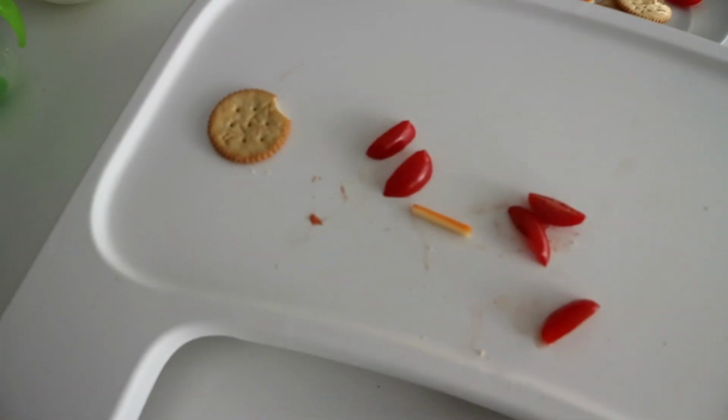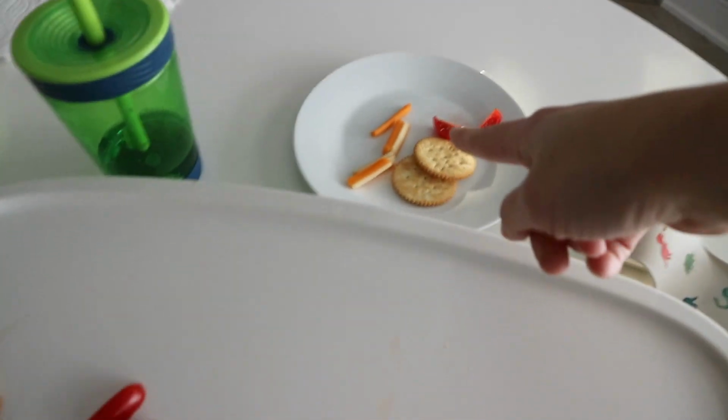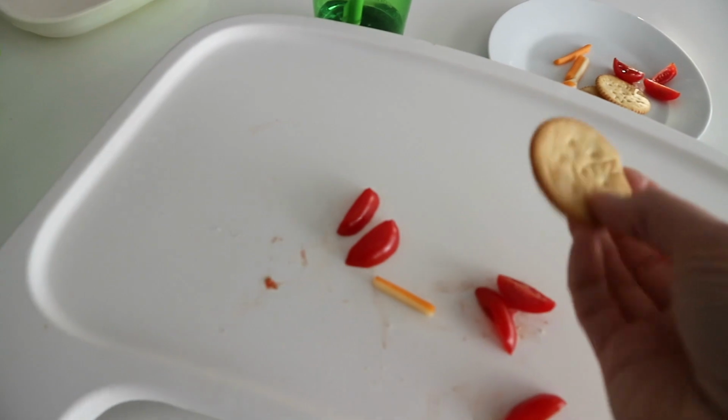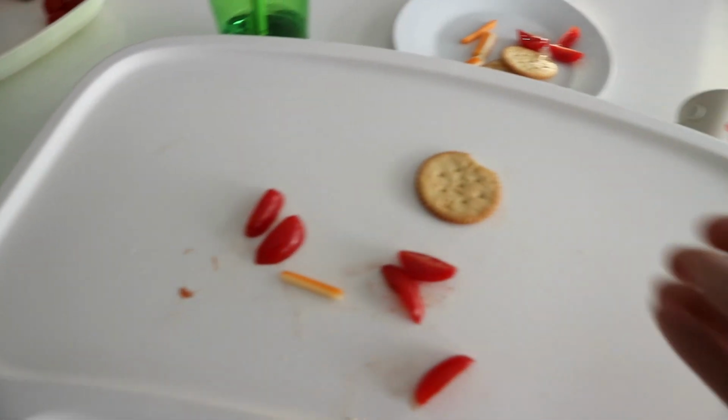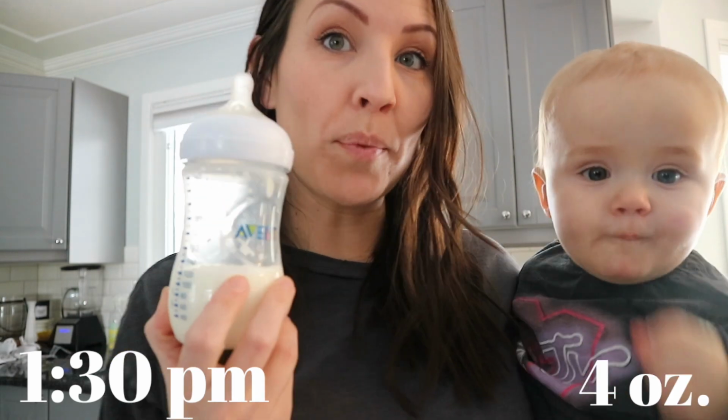Show you guys what he ate from his lunch, which was not very much at all, to be honest. He had like 1 cheese string, this was the second one, and like a bite of a cracker, which is really odd for him. Okay, it is 1:30 now and I'm giving Ashton another bottle.